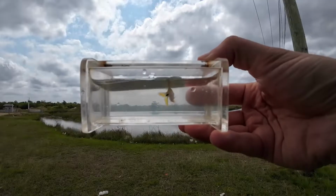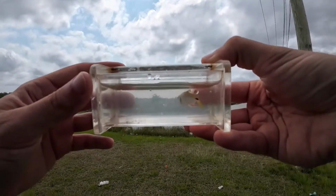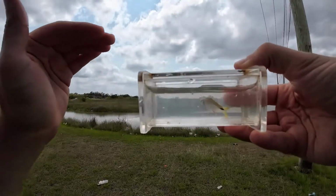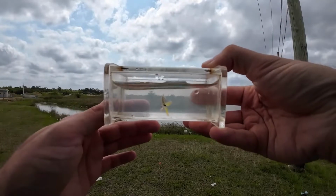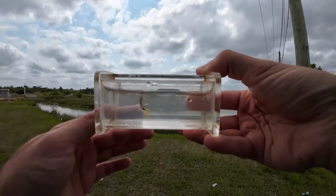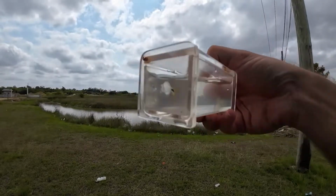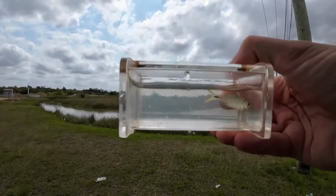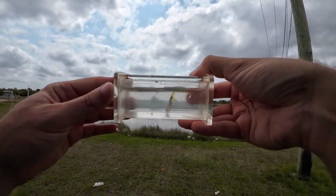Not sure, and at this size, it's going to be impossible, at least for me to ID. We're going to call it a Bacalar tetra because I believe the Belizean tetras are found more in southern Belize, and we are still kind of in the central part. So we'll get a pic of this guy, we'll get him back. Going to call it a Bacalar tetra for now, but I don't think I'm going to be able to ID it, but I think that's probably going to be the best guess, the most likely guess.